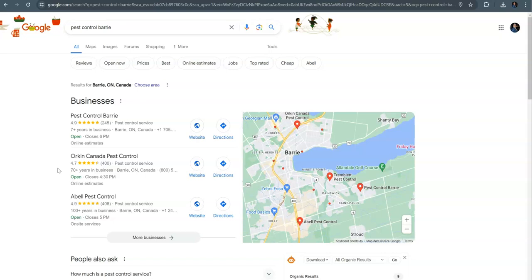Google loves to see that you're interacting with your customers. Another good way to interact with your customers is to be making weekly Google posts and posting about your products and services. Overall, just use the platform just like you would any other social platform. But most importantly, and my tip number 2, is to create citations to your map listing.